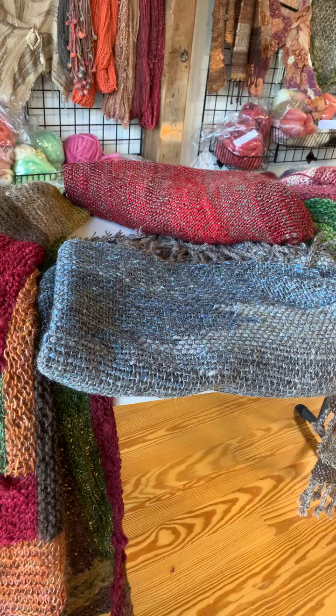And most of these are going to go on my Art Weaving Etsy page because they're more expensive and they fit in that category more than they do on my Withers Wool, which is mostly yarns, roving, and things for do-it-yourself.